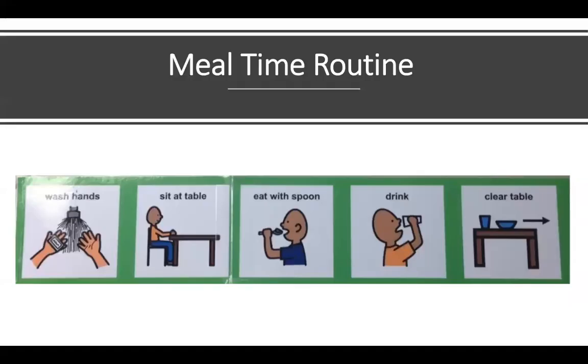So, mealtime routine. This is what we call a visual schedule, and it is just one example of what a mealtime routine can look like. We make these pretty routinely, and this is one that we have made, and we have them in our office. If you would like one at home, just ask your child's provider, and we can get one sent or delivered to you. And if you want one structured more towards what your routine at home looks like, we can also make one specifically for what you would like that to look like at your house.